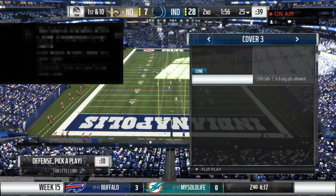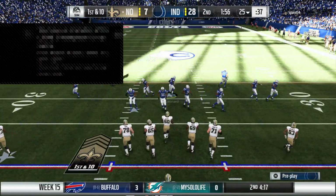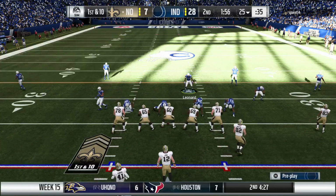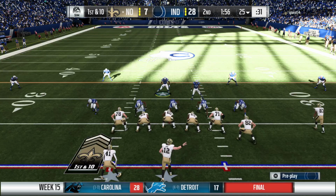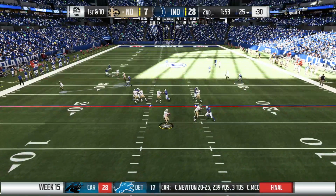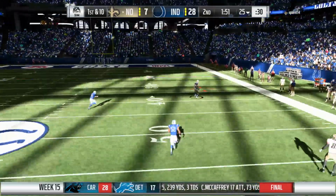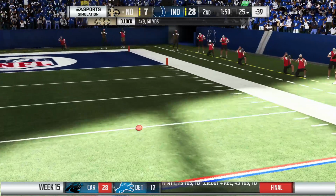Certainly needing to avoid what happened on the last drive, punting the football. Sense of urgency has to take over for them here. They know the score. They know the situation. And by the way, the punter no longer exists for their offense. That's how they have to treat this drive. They need points. Big time. He's going to wind up and air it out. And it drops down incomplete.